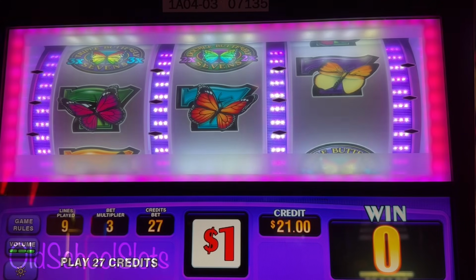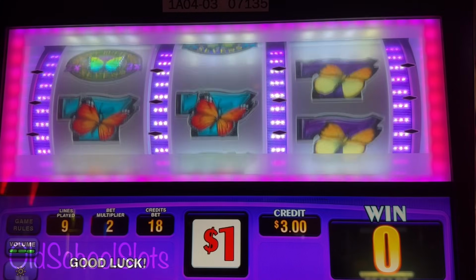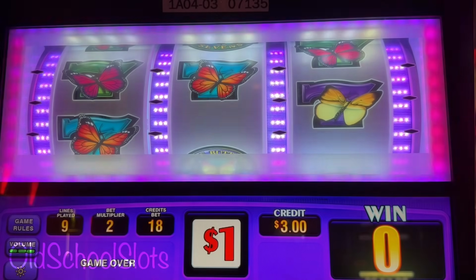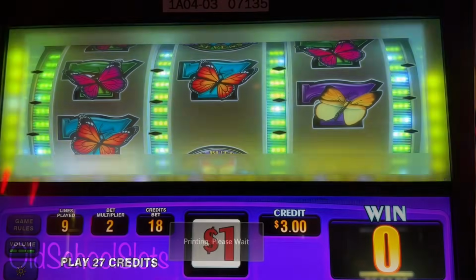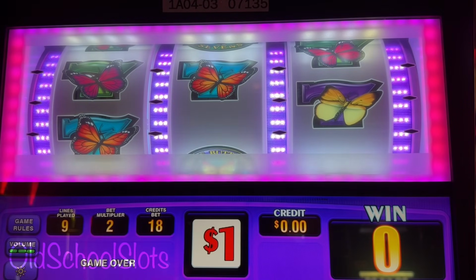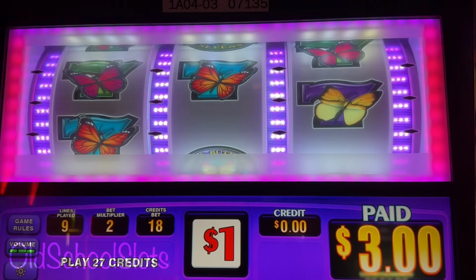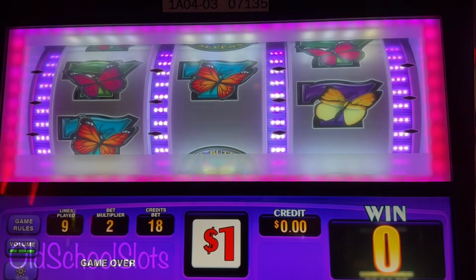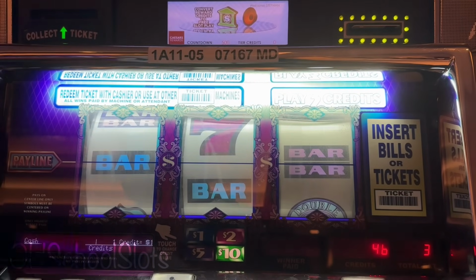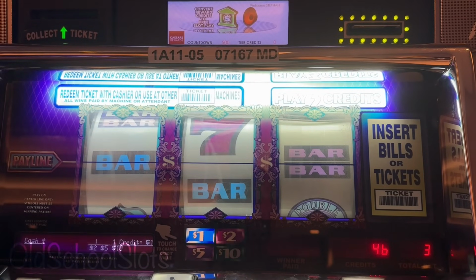Ouch. I have to bet down. $18 spin. Yowza. $297 loser. Let's head on over to Top Dollar. Double Top Dollar, that is. $30 spins there. All right. Top Dollar. You're up next.